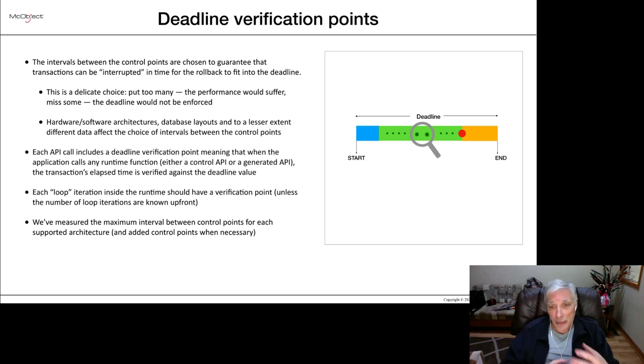Obviously, every runtime call needs to have this verification point. Obviously, every loop needs to have a verification point on every loop iteration, right? But what's more important is that those time measurements heavily depend on the operating system environment and on the hardware that operating system is running on. So what we've done is we've taken several setups that we claim to support, and we've measured the maximum interval between control points on every supported architecture. And then we made sure that we added control points when necessary so that we guarantee that the transaction never runs past its deadline.